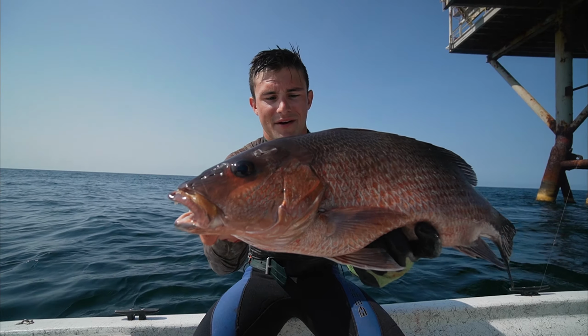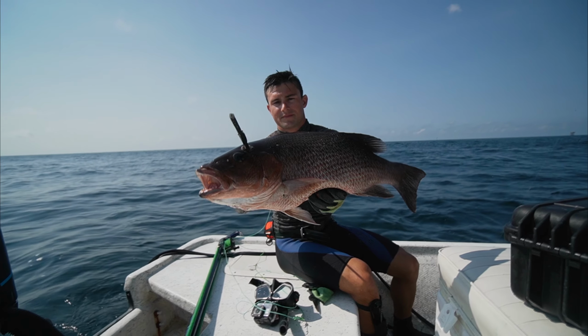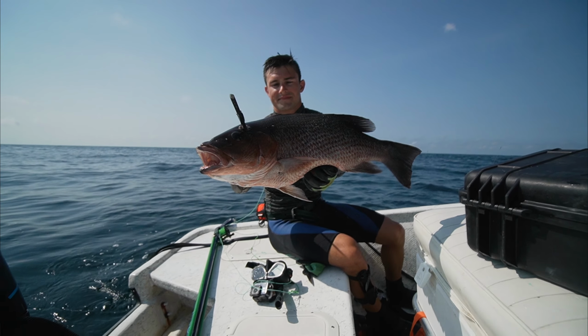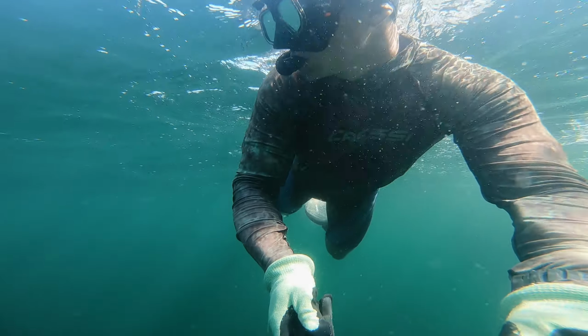All right, y'all, check it out. Donkey number two, giant mangrove snapper, popped him right in the dome. Instant stone shot. Couldn't get any better than that. Let's get back in there.